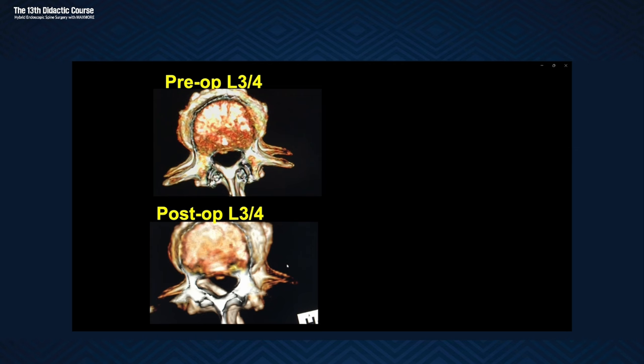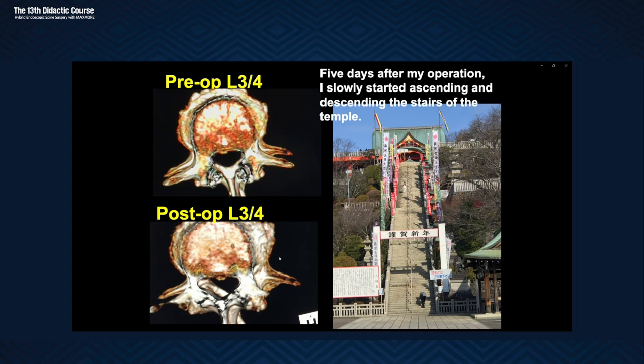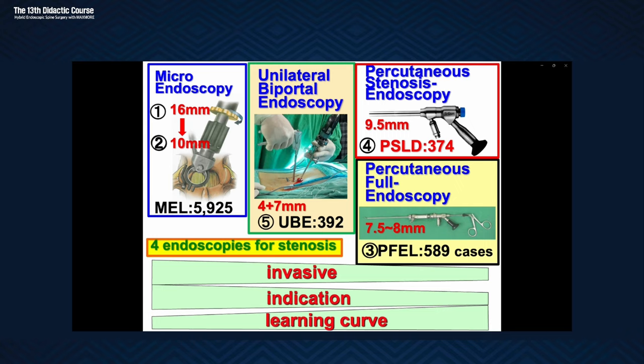Five days after my operation, I slowly started ascending and descending the stairs of the temple. There are four endoscopic methods in bilateral decompression with the unilateral approach for spinal stenosis. Most Japanese doctors are familiar with conventional microendoscope. However, we developed a sweep with a diameter of 16mm to 10mm.